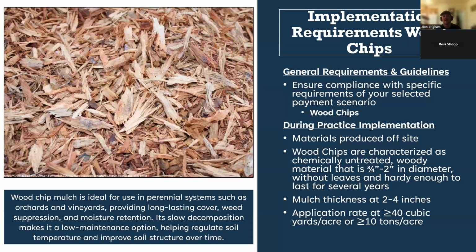On the flip side, we have implementation requirements for wood chips. So again, ensuring that you do have the wood chip selected and you're not getting confused with natural materials. Again, that material has to be produced off-site. You have to cover the area that you have selected with, oh sorry, 2 to 4 inches of thickness on that.